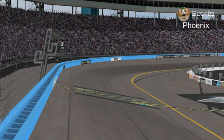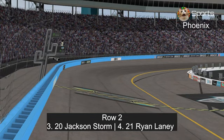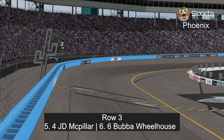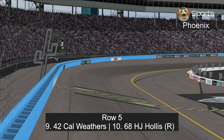Let's take a look at our starting grid. In row one, Cruz Ramirez and her teammate Lightning McQueen. In row two, Jackson Storm and Ryan Laney. In row three, former winner at Las Vegas JD McPiller and Bubba Wheelhouse. In row four, Chase Racelaw, who blew an engine last week, and rookie Master Dragon 4000, who is trying to improve. In row five, Cal Weathers, the winner and champion back here in November, and HJ Hollis.